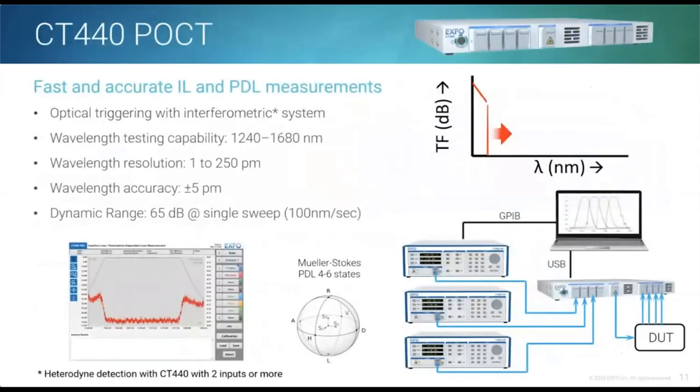The CT440 passive optical component tester is the predecessor of the CTP10, which I will highlight in the next couple of slides. But they both offer the uniqueness of optical triggering versus electrical triggering using an interferometric system. And this system allows for wavelength monitoring with an accuracy of 5 picometers or better, while the system is in action. The CT440 is available with various port configurations and with PDL options as needed.